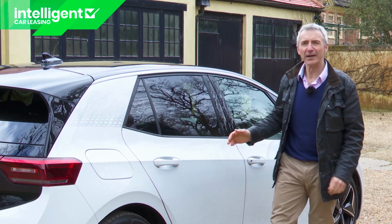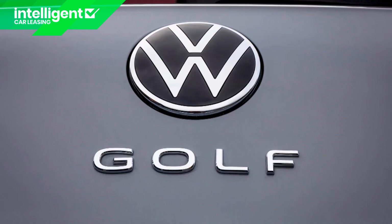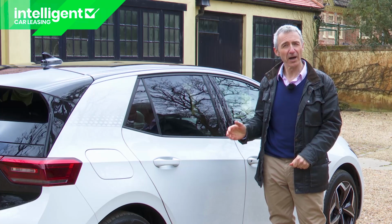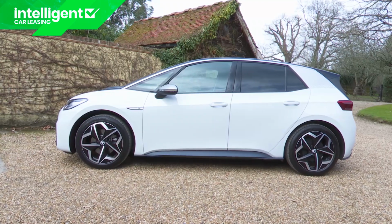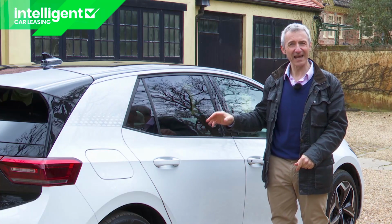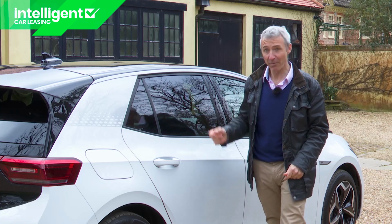Right, time to take a look out back. Now, despite the fact that this ID.3 is shorter than both the comparable Golf and its Nissan Leaf arch rival, we had quite high hopes here. Because the axles of this design have been moved so far apart, the wheelbase here is actually virtually the same as that of a Volkswagen Passat in the next class up.